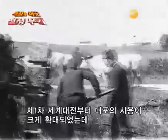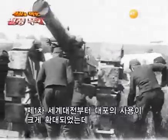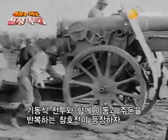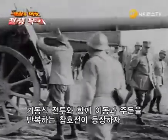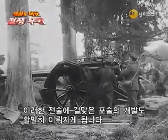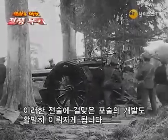The First World War saw a huge increase in the use of artillery. Once the mobile war drew to a halt and forces dug in, the trench war began, and immediately artillery seemed to come to the fore in dealing with this tactic.